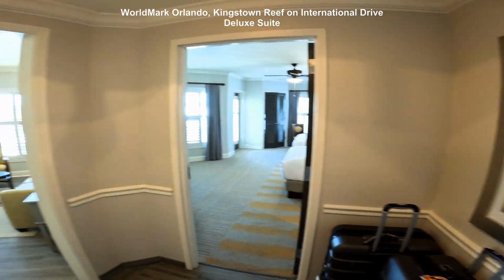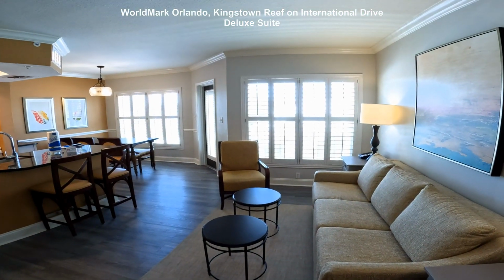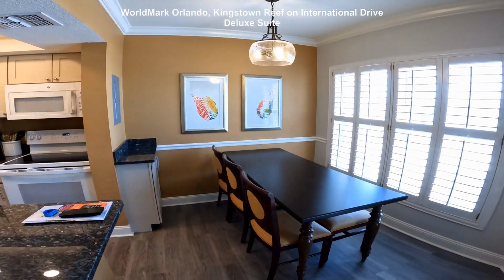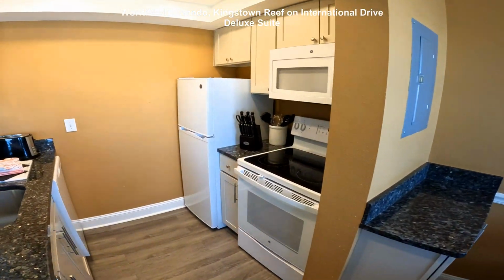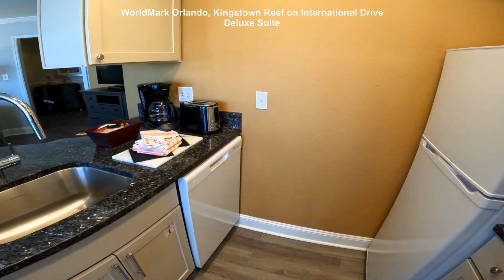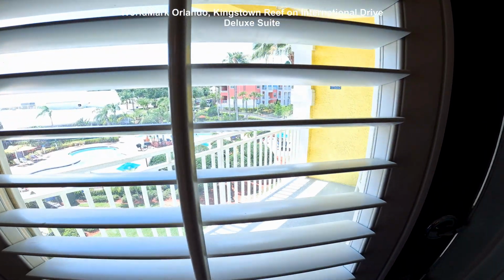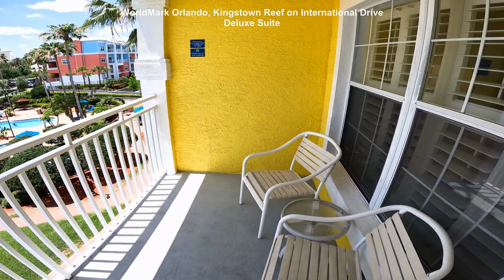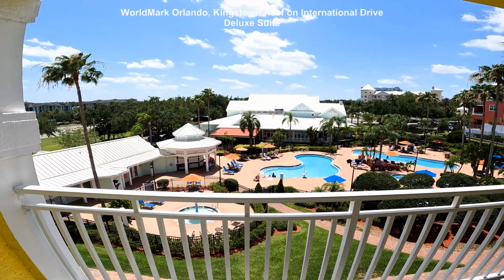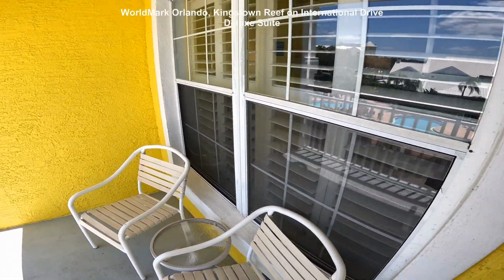Okay, this is the entrance hall. Then into the kitchen dining area. You've got your cooker, fridge, freezer, microwave and a dishwasher. Then out from here you have got a balcony overlooking the pool. Pop back in.